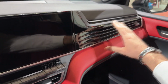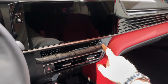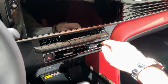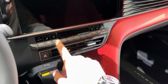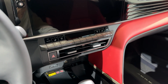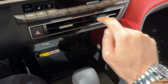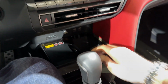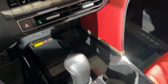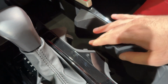I love the design lines here, and this actually emphasizes the width of the dashboard itself. On this lower section you can see the physical buttons, which is always nice to see. These are the switches for the AC and various things here, as you can see, and that's always nice to see because it's the easiest way to control the AC. Now the air vents have the very cool styling here, look at this, love the pattern on those. Hazard lights, USB-C ports and USB port, wireless charging pad for your phone, and here you do have the storage area and the cup holders that are adjustable.